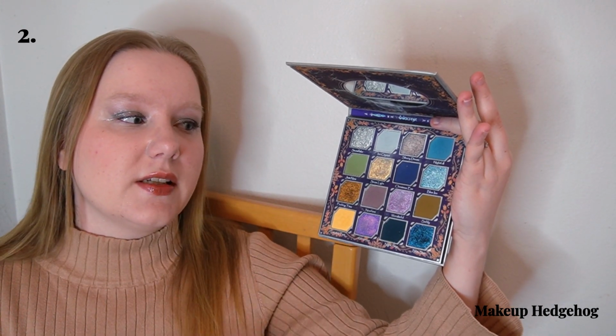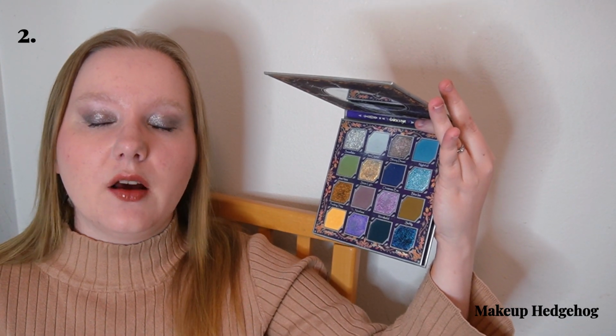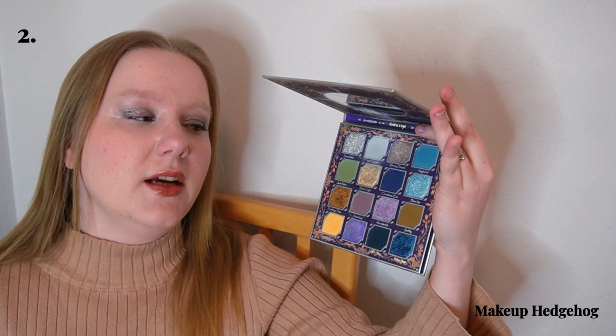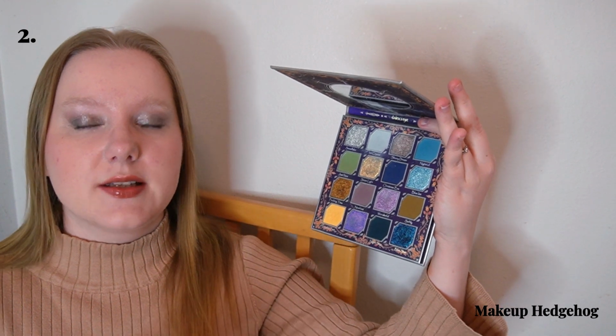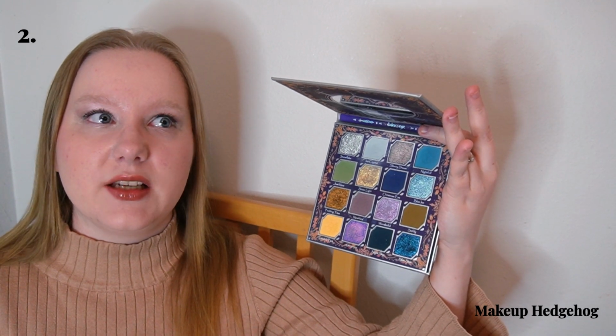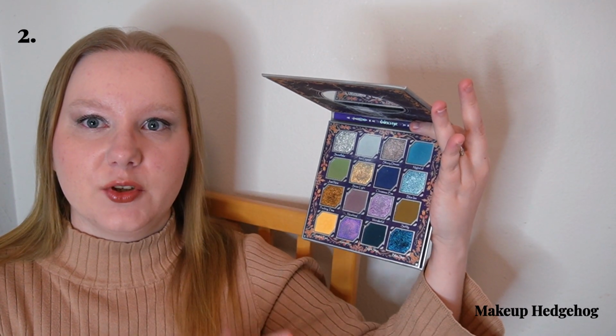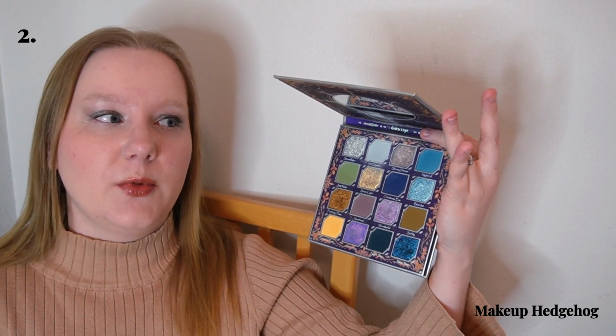The shimmers in this are very magical, and there's just a dimension to them that I don't think even most of the Oden's Eye palettes have. I do like them, and there's something very special about them, but with this one there is just something extra to it. And why this ranks above the Merry Christmas one is that this is one of those palettes that did surprise me, because I initially thought, oh, I'm going to like the Merry Christmas one much more because it has reds and pinks, but actually I prefer this one much more, because with this one I am able to create cohesive looks and I can combine any of the shades together, and I don't feel like I have to really work for it, unlike with the Merry Christmas one.